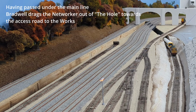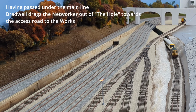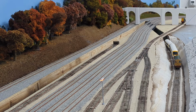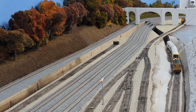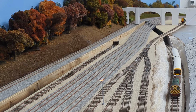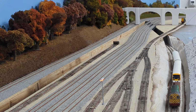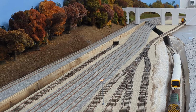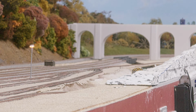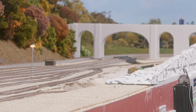Here she comes back up again. Now that little crossover bridge is actually derelict in real life now. It's not used, but I thought, why waste an opportunity for play value? So I reinstated it, and the 4 sidings you can see to the left, in real life they've been lifted. But again, for play value, I added them in on the model.